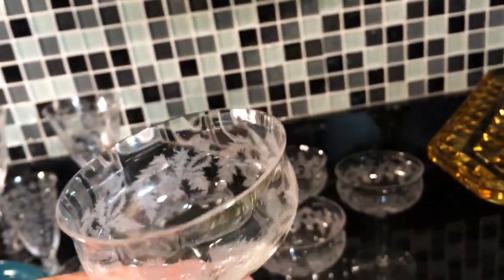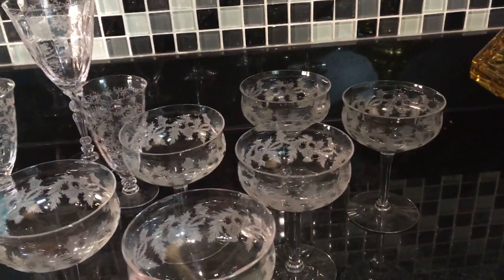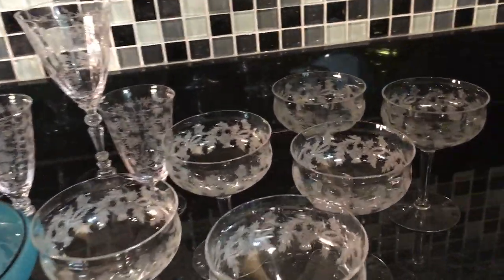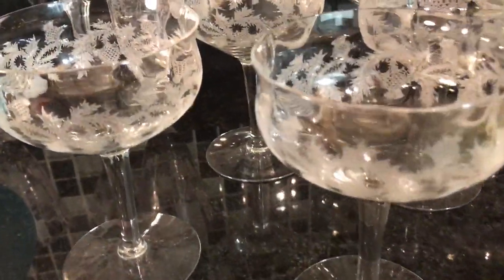But they're beautifully done, paper thin, and amazing that none of these are damaged. Stop spinning it. None of these are damaged until I damaged one. All six of these crystal clear, no chips or no cracks, beautiful thistles on them.